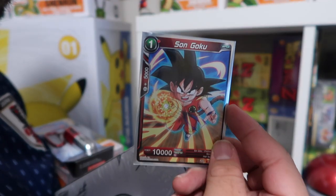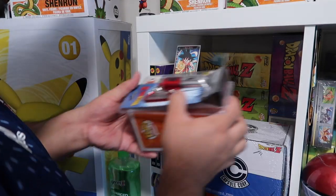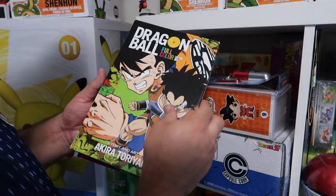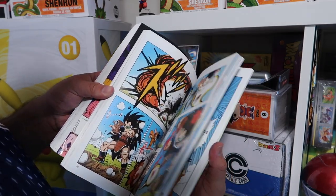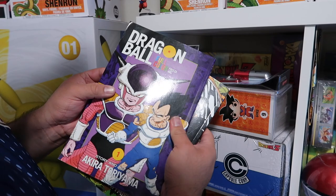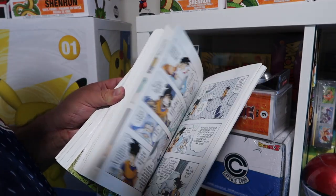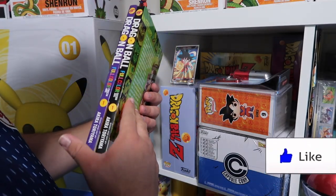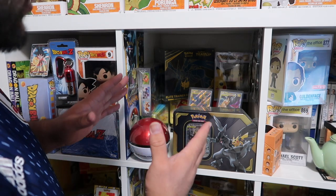Figured I have something from the trading card game as well, and this Son Goku card just goes perfectly with the little shrine. And then also these 2 comics, full color. This one's the Saiyan arc, and then this one's the Frieza arc, which honestly brings me back so much nostalgia reading through them. So yeah, happy I got these. Moving on to my next cube, we have my little team of Pikachu shrine right here.